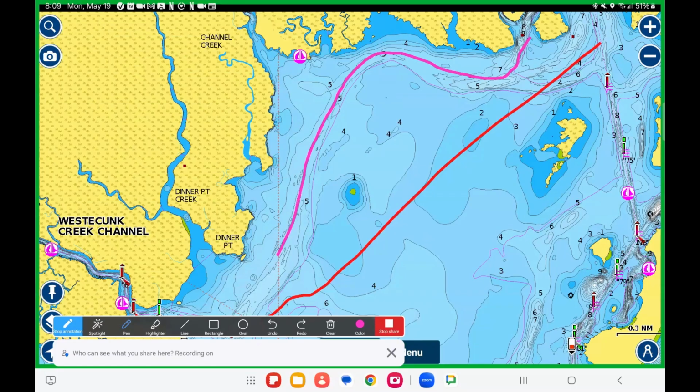All right, you have to do it. It is not marked. There are no buoys. The only way to do it is trial and error. And then once you have your breadcrumb line, then you know where it is. The only way I've known where it is, I've had charts, and I've gone and I've taken my time and I found it.